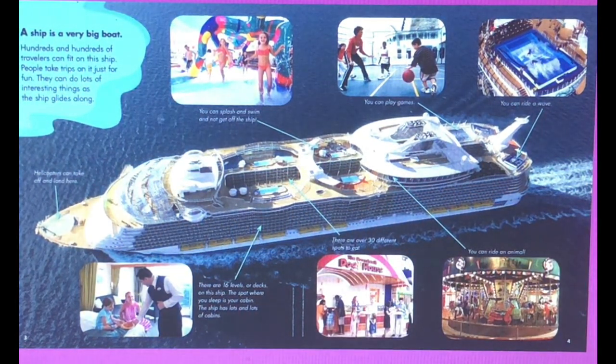Okay. And what do travelers do for fun on this ship? Swim, play games, ride the carousel, eat. And where do they sleep? In the cabins. The cabins are kind of like a hotel room, and each deck is a floor on the ship, and there's 10 decks, okay? So this is sort of like a very, very big hotel with 10 floors. All right? That's way bigger than our school.